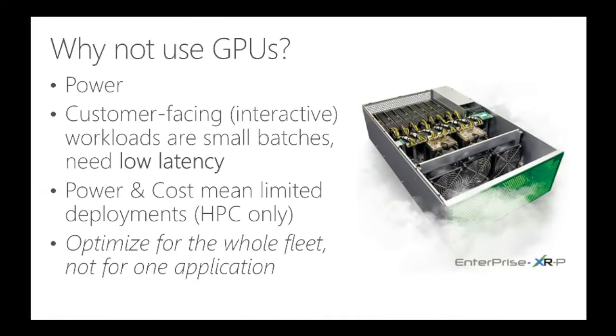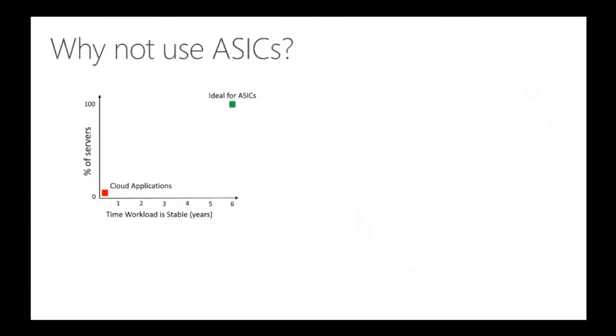So kind of like going back to that analogy with the cars, these are kind of Ferraris. Their gas mileage is just way too bad for us to be able to deploy on a big scale. That doesn't mean we don't deploy these in the thousands or tens of thousands, but certainly not in the millions like we have for servers at Microsoft. So the idea is more to optimize for the entire fleet, the entire hyperscale fleet, instead of just one kind of application.